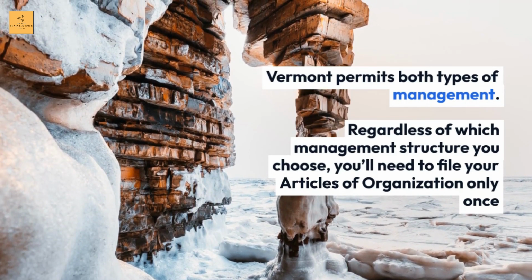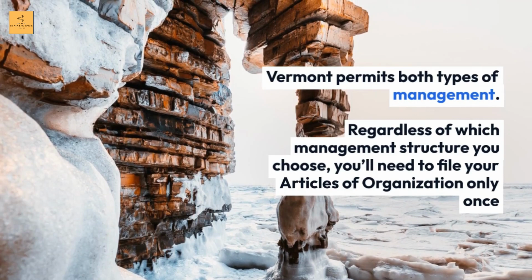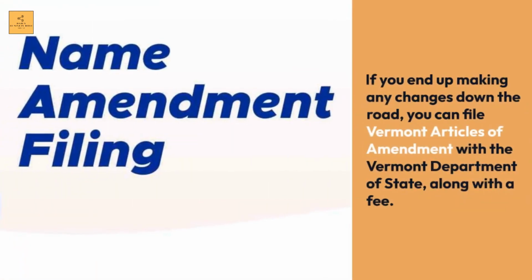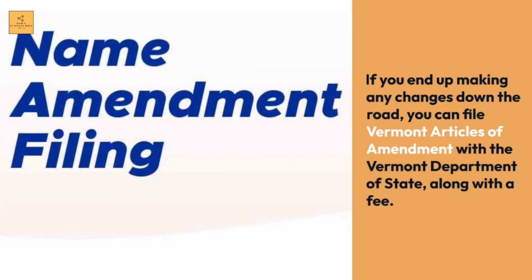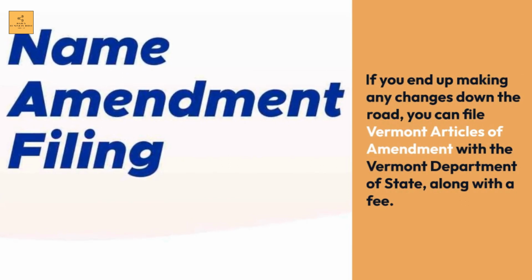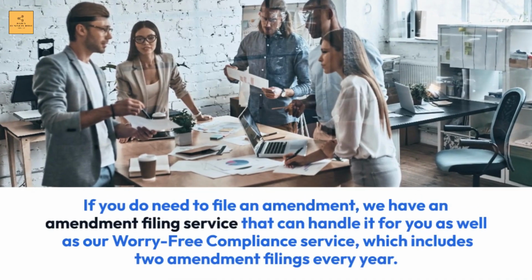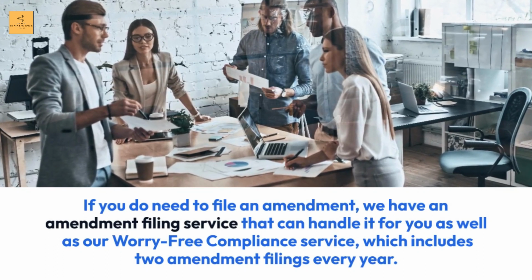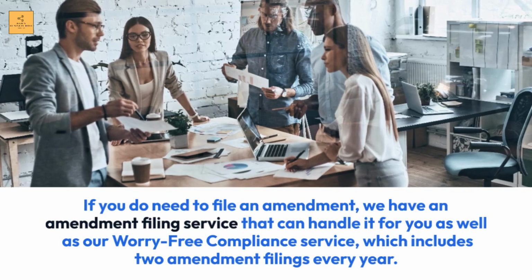Regardless of which management structure you choose, you'll need to file your Articles of Organization only once. If you end up making any changes down the road, you can file Vermont Articles of Amendment with the Vermont Department of State, along with a fee. If you do need to file an amendment, we have an amendment filing service that can handle it for you, as well as our worry-free compliance service, which includes 2 amendment filings every year.